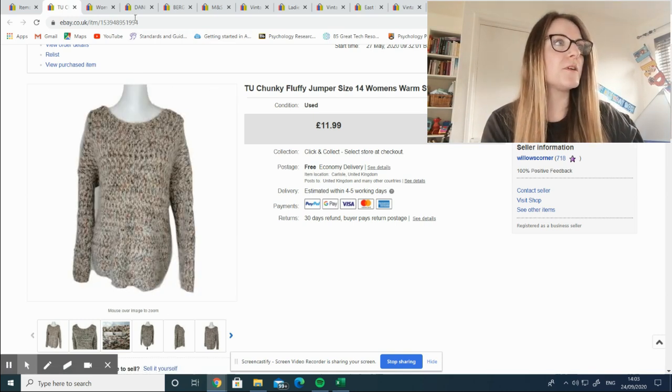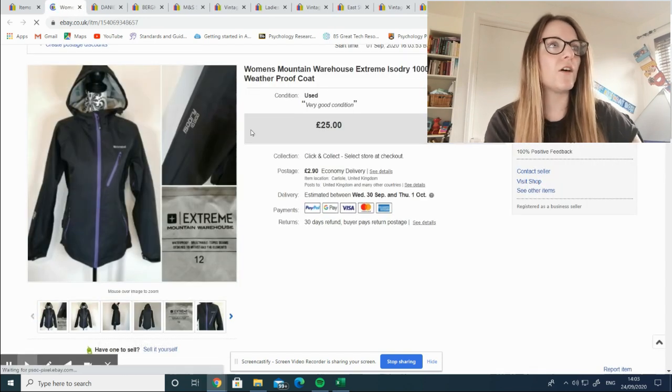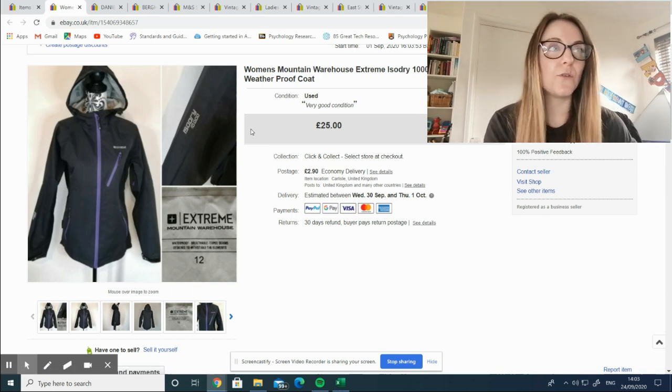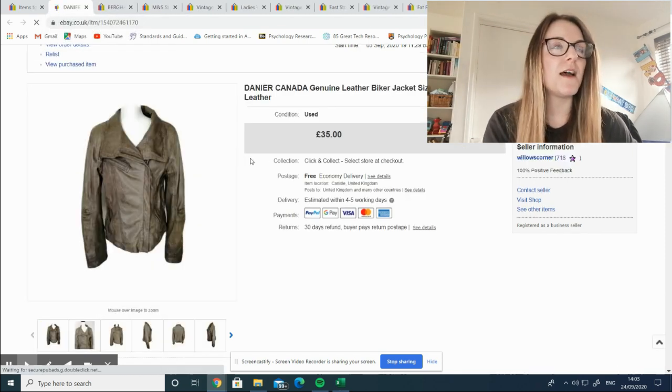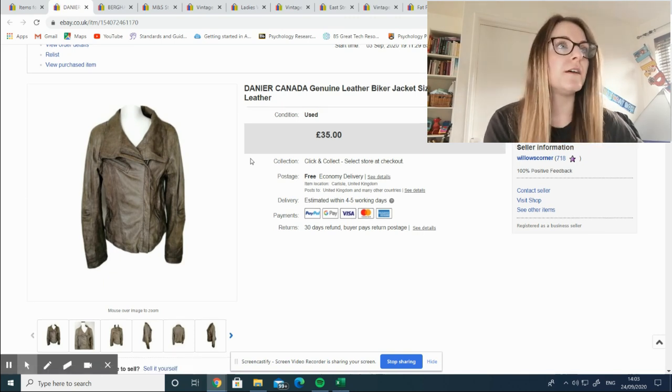A jumper, $11.99. Then one's cost me £1. I sold quite a lot of coats recently. These Mountain Warehouse ones always do really well and sell really quickly. I think most of the coats cost me around about £5. This was a nice sale. I have had it a while, but 35 quid I got for that, and that went abroad.